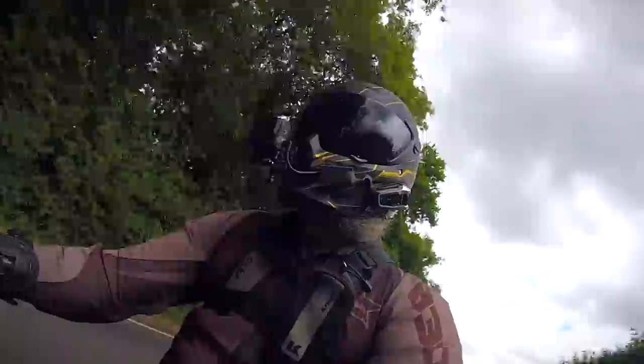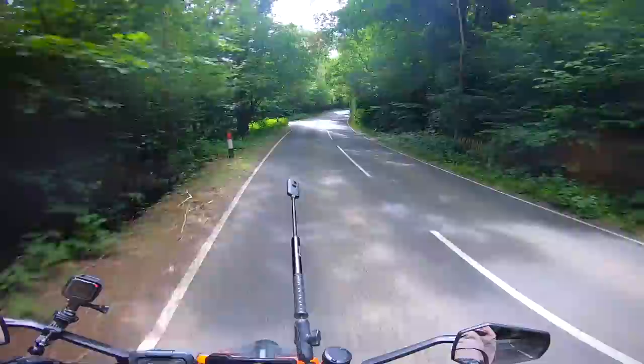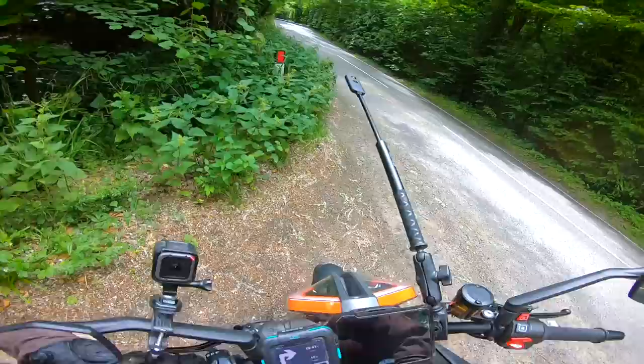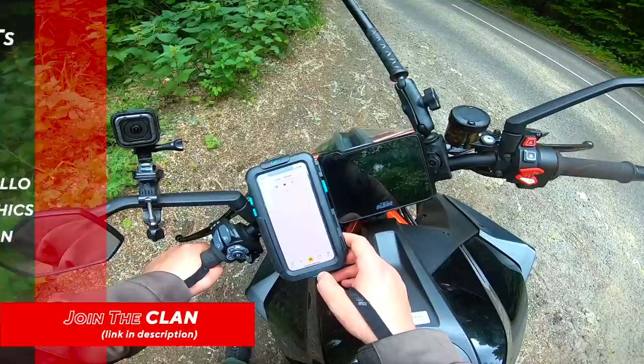Oh, hang on, 360 camera's gone blue. What does that mean? All right, let me pull over somewhere. I love this bike. Look at it. It's just mean and angry. Oh, it's gone. I just want to check on the app to see why is it not connecting?